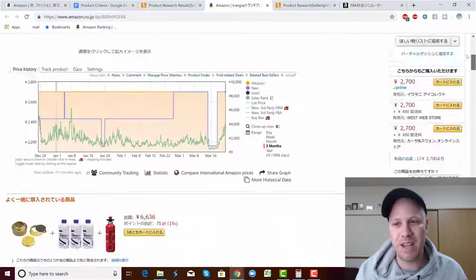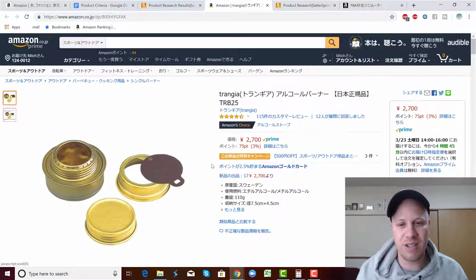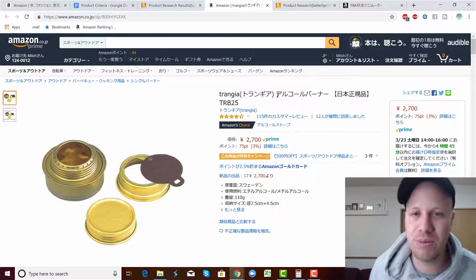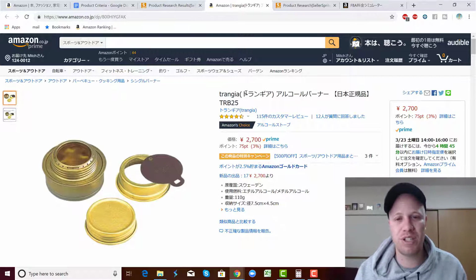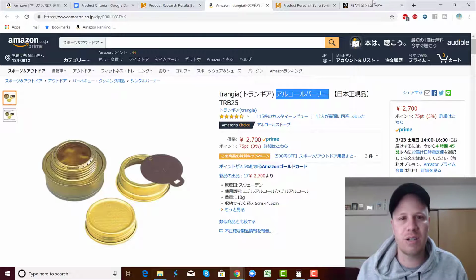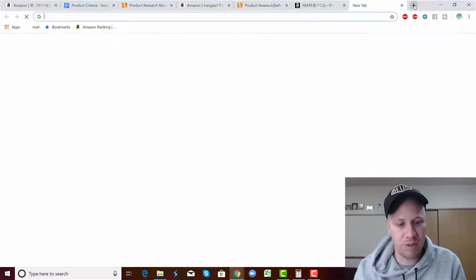So if you're interested in this product and you want to see if there's more demand, you have to find the main keyword, right? So this is the tricky part. If you can't read Japanese, you'll just have to go through one by one and copy paste and figure which is which. But this is the main word here. Hold on, I'll just open up another tab.